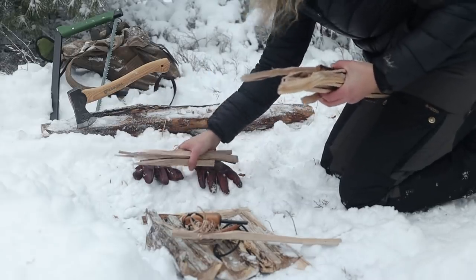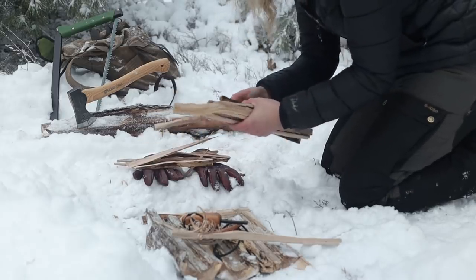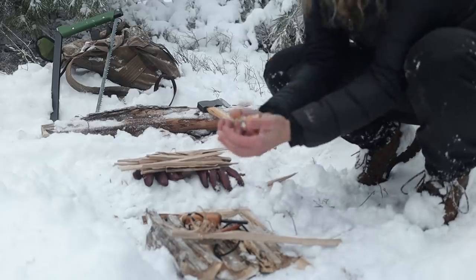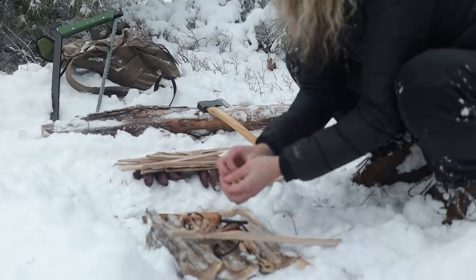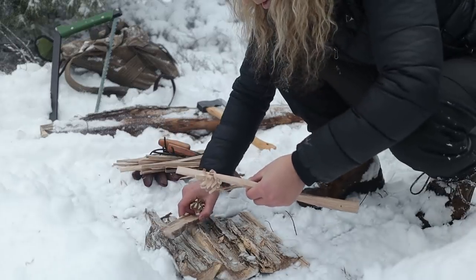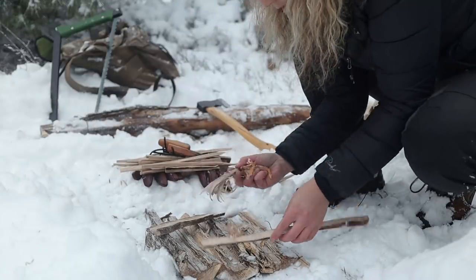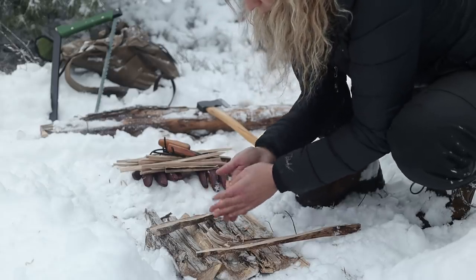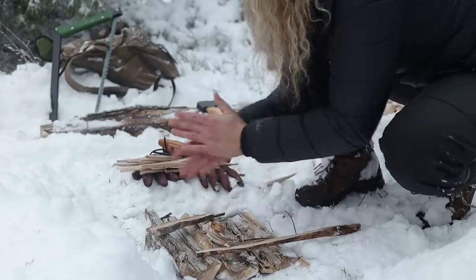To keep it off the snow. Got my birch bark in my pocket. Tried to dry it out a little bit. It's a little bit damp. I think it should still do the trick, but got my brace here. Grace, get out of here. Goofball. Get out of here. It's a little bit damp, so this might be interesting.